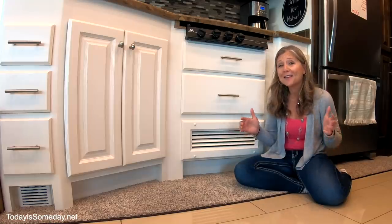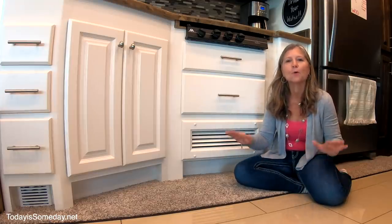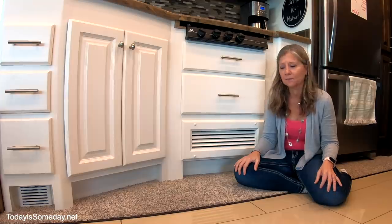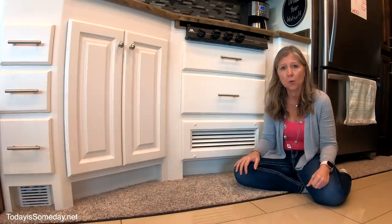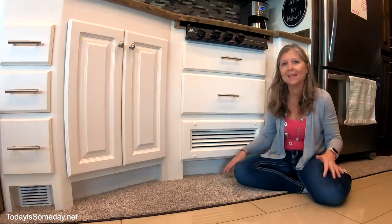The longer we live in this RV with our new flooring, the more I absolutely love it. It was the best upgrade ever. I am so glad we did it. If you're thinking of upgrading your flooring, stop thinking about it, jump in and do it.